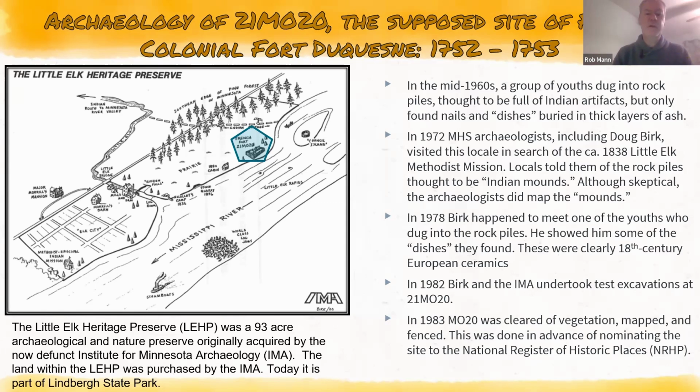And so today, this site, MO20, and some of these other sites that you see on this map are part of Lindbergh State Park. And I should mention that you can, in fact, still go to what was the Little Elk Heritage Preserve. There are still hiking trails there. There's a parking area. And there is some interpretive signage along those trails that tells both the natural and cultural history of this location, including the site of MO20, which is fenced off, but the National Register plaque is there, and there's some signage related to that as well. So it is still a publicly visible site.